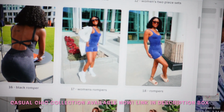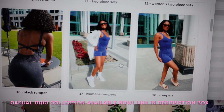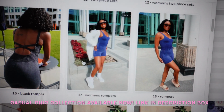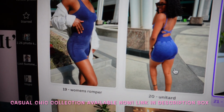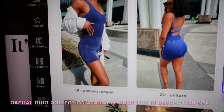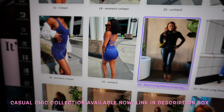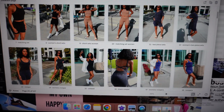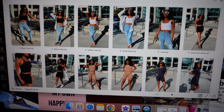And here was the blue one. The pictures for these ones were so good. This was actually the first set of pictures we took. Again, here's one with the cover up, one by itself, one showing a close-up so you can see the detailing on the side, and this one showing that it is open back. So those will be all of the pictures that I'm going to put on the website for each of the items.